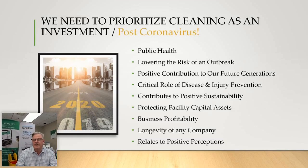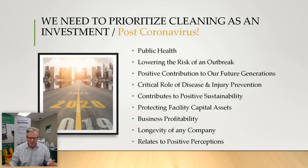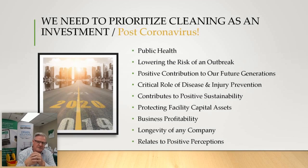So in post-coronavirus, which is apparently what we're close to getting to, we've talked about this last week, but we have to prioritize cleaning as an investment. It's an investment in public health. There's nothing more important in the air these days. We've got to lower the risk of an outbreak, that positive contribution for the next generations, the critical prevention of disease and injuries. Everything that we do has a big impact on positive sustainability, or negative if we don't do it right. We want to protect facility capital assets. We talked about the longevity of any company.